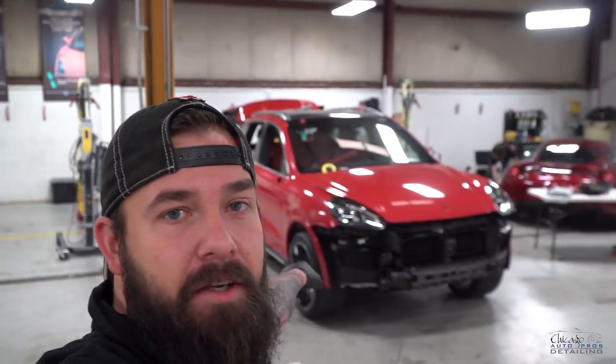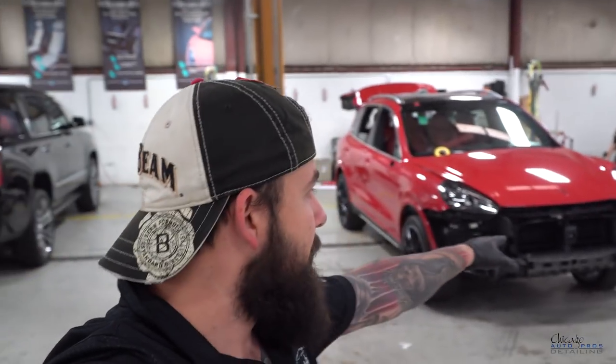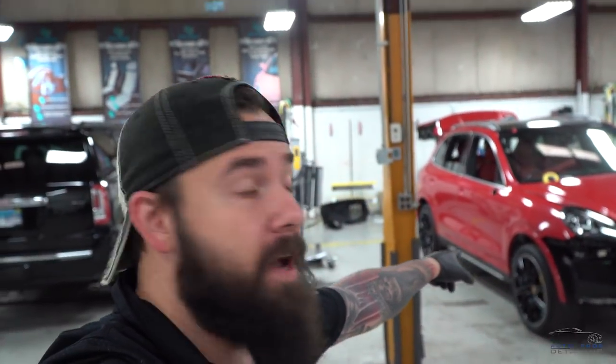Still finishing up this project. It's been here for about a week now, just buttoning it up. Got the front bumper to put back on, and then we're finishing the top. This was actually a vinyl color change going from blue to gloss red. One of my favorite cars here.